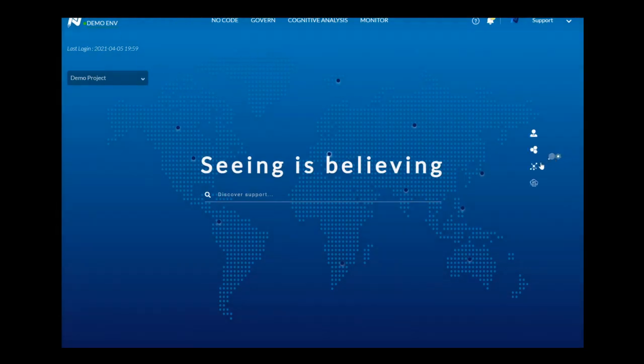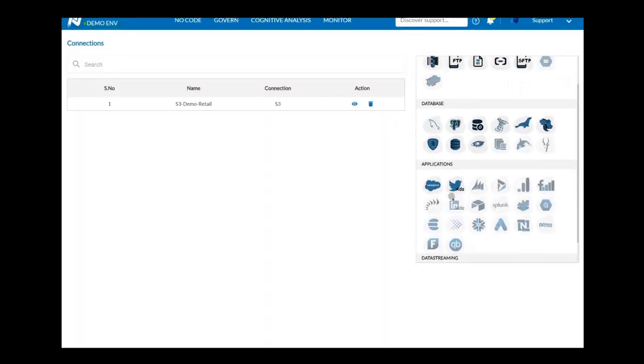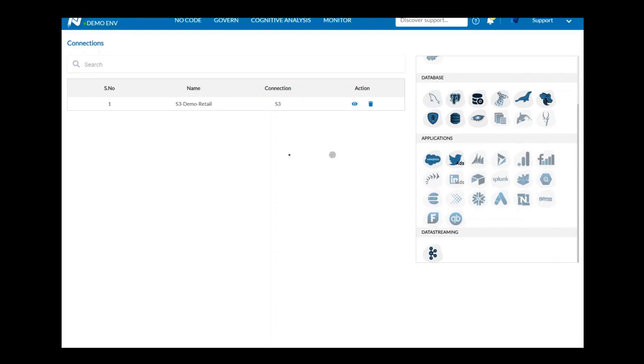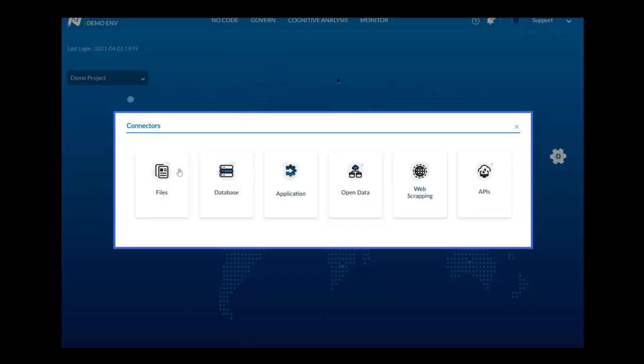You have the option to go ahead and create all the connections that you wanted to. We have segregated the connections into file types, databases, applications, and streaming. I see that the S3 bucket has already been set up, so I'm going to be utilizing the S3 bucket and fetching all the data from there.